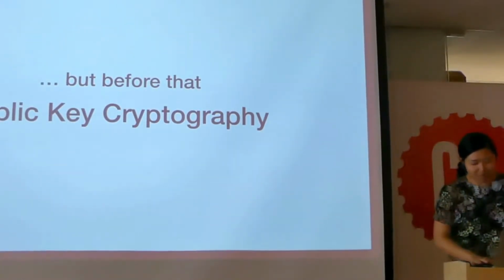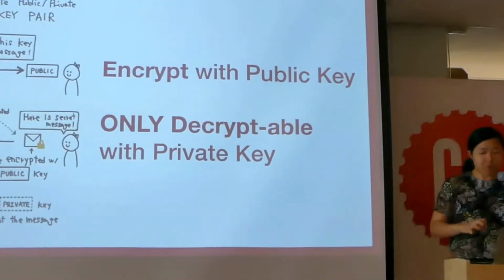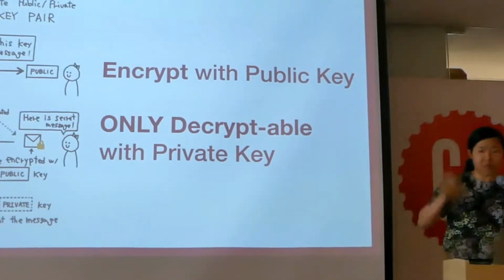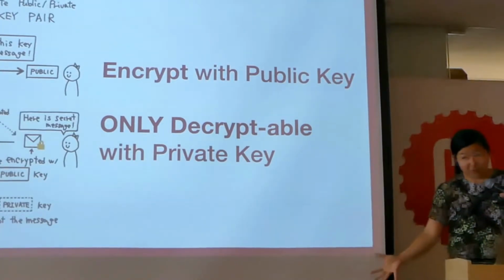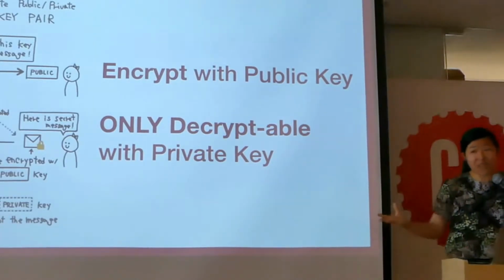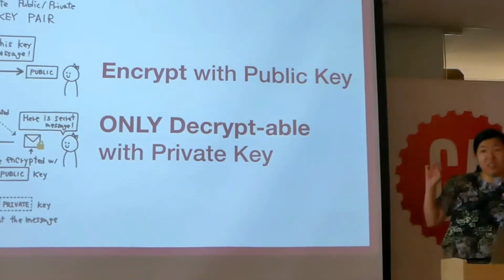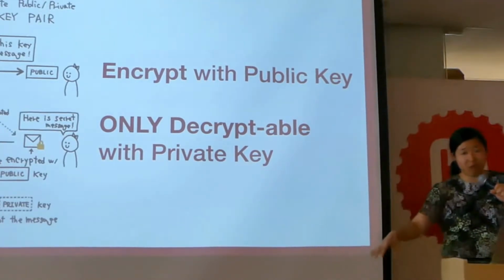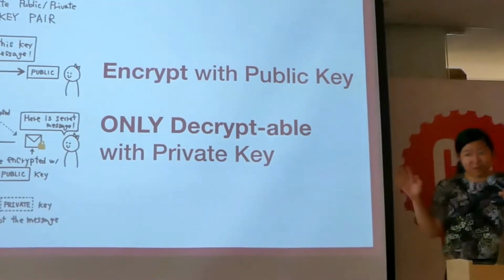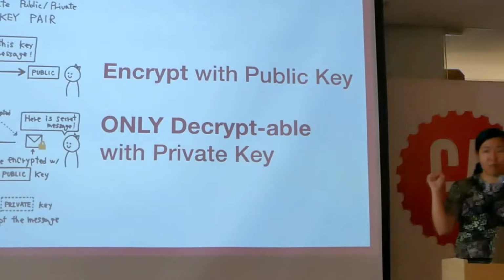Public key cryptography is a base of crypto where you encrypt with a public key, and that encrypted message is only decryptable with the private key. So if you're a web developer and you wanted to connect to GitHub, say, from your command line, you may have followed a tutorial of, do this thing to make an RSA key, and then copy and paste the public key to here, and don't change anything. And that was me two months ago when I didn't know how this works. I was just following the steps, pasting whatever text was generated.